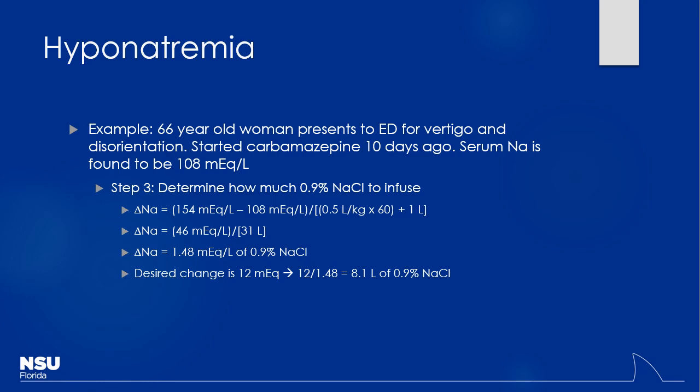So again, it's easier to not screw that up when you're using a less concentrated variety, okay? But that amount of volume may be way too much for the patient. That's why we would do something like a 3% sodium chloride. Because we said, what's this patient's volume status?